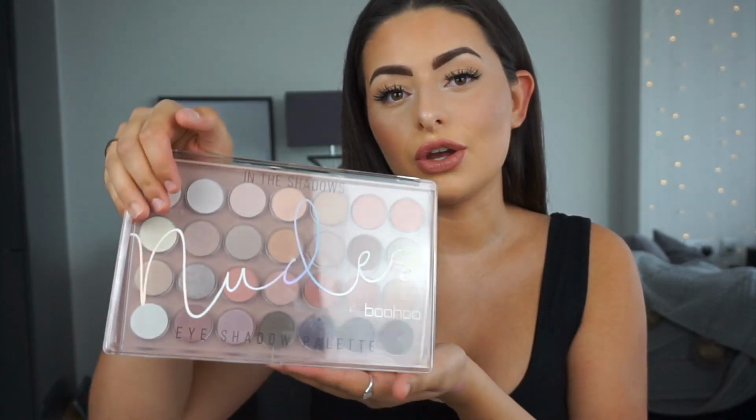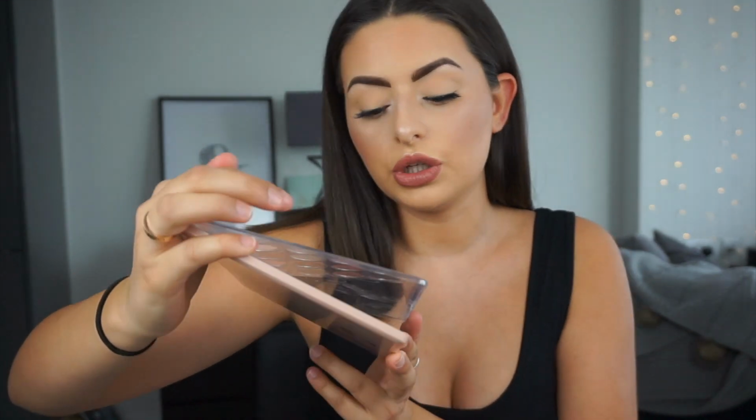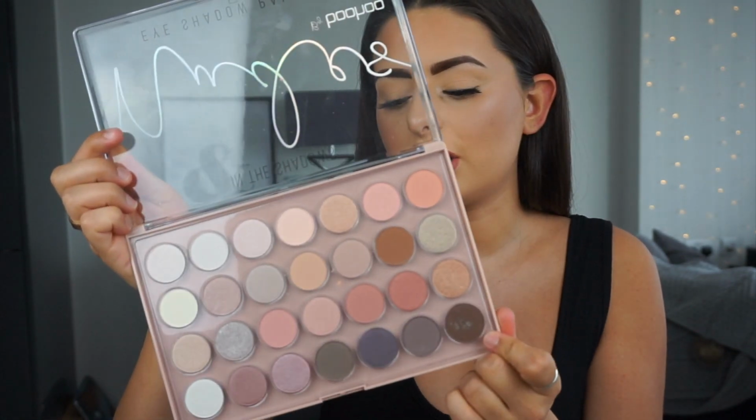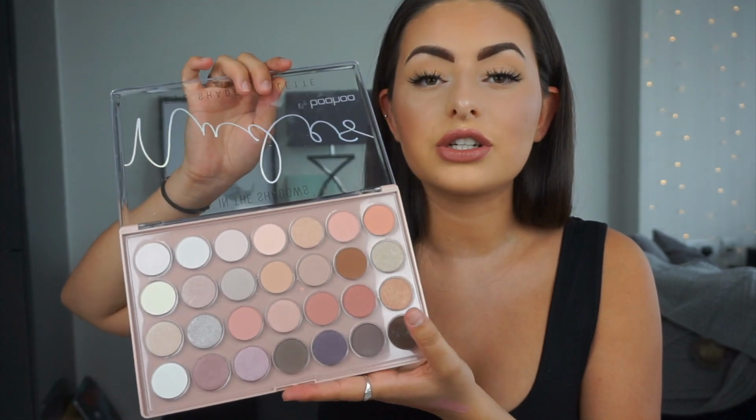Again, the packaging is so cute with this little simple nudes writing on the front, and then it has the same neutral pinks to the back of it, and then obviously so many little eyeshadows in here. There are a mixture of matte tones and a load of glitter shades as well, and I have actually already used this and a few of their other eyeshadow palettes, because in the last haul that I did I also received a couple of bits of makeup from their old collection, and their eyeshadows are actually so good. So this is such good value for money.